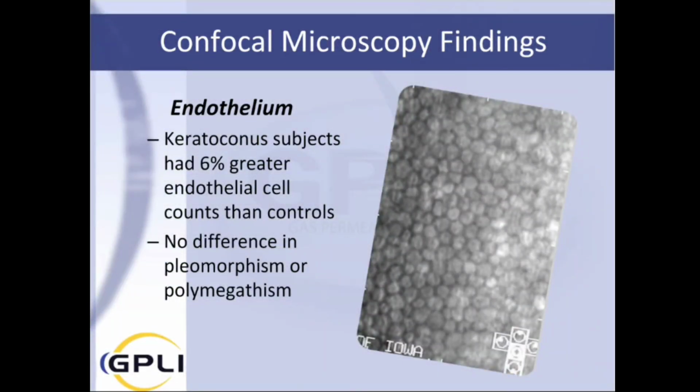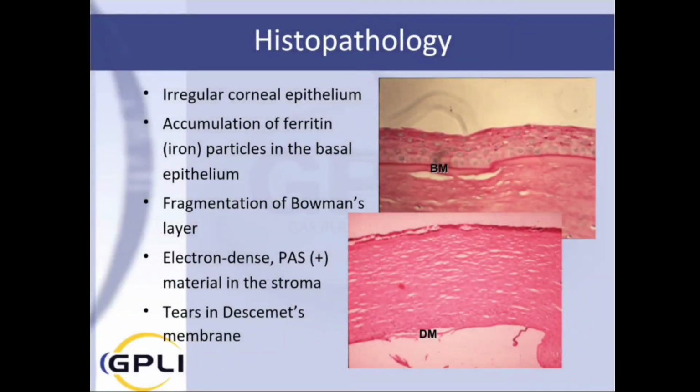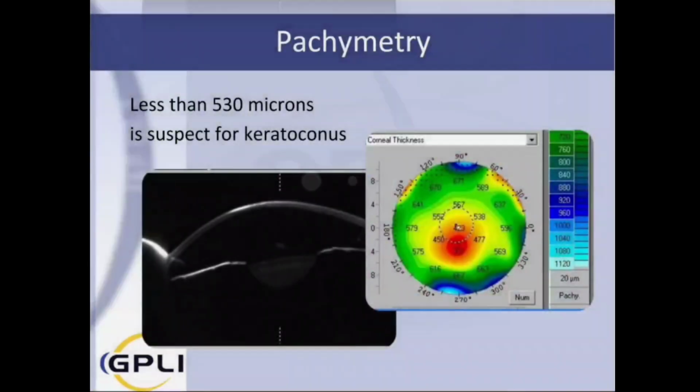In the endothelium, keratoconus patients have a greater endothelial cell count than controls, but there is no difference in pleomorphism or polymegathism. Histopathology of keratoconus shows an irregular corneal epithelium, an accumulation of iron particles in the basal epithelium, fragmentation of Bowman's layer, electron-dense PAS positive material in the stroma, and tears in Descemet's membrane.